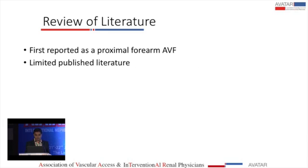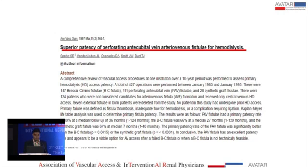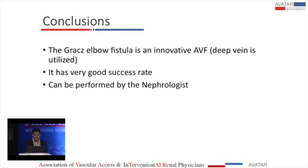The first report came, as expected, from Kenneth Gracz. That's why it is labeled as Gracz fistula, in 1977 in Kidney International. But there is very limited literature available about this fistula. This is another paper which mentions superior patency of Gracz fistula for hemodialysis. To conclude, Gracz elbow fistula is an innovative form of fistula, and unfortunately it is an underutilized method of AV fistula. It is innovative because you are using a deep vein in this situation. Otherwise, in all other fistulas we utilize a superficial vein. It seems to have a good success rate, and I presume that it can be performed by us nephrologists. Thank you.